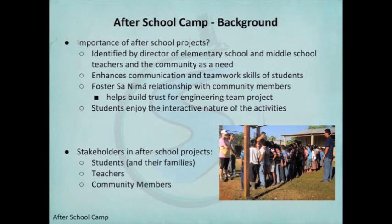Okay, so a little bit about what these after-school camps are. Initially the community members as well as the teachers of these schools came to us and asked us if we could provide some sort of after-school camp for these children to further enhance what they were learning in the classroom. In these after-school camps, we focus on trying to get the students to communicate amongst each other and work together. So a lot of the activities that we plan involve a lot of teamwork, communication amongst students, and just interaction in general. As a result, this really develops our relationship with the community as well as the parents of the children. So we get that nice fostering relationship between the two groups, the Nima Collaborative and the community.